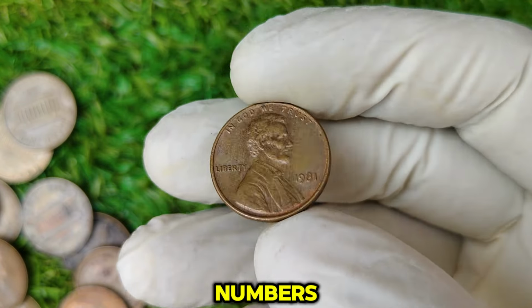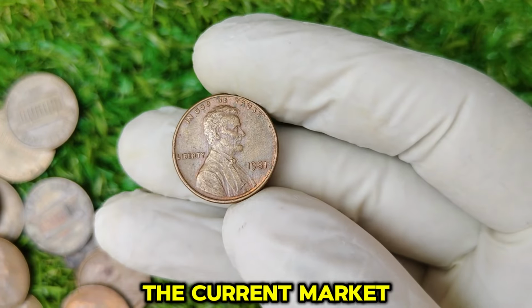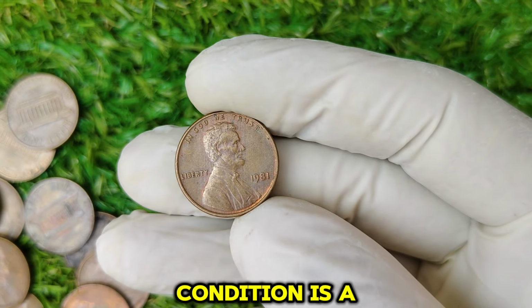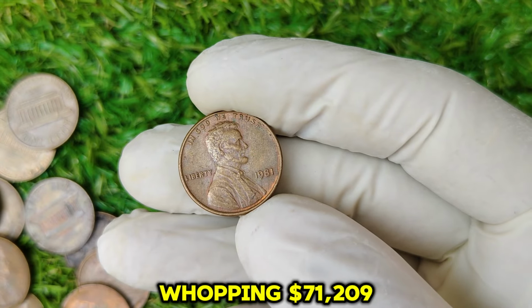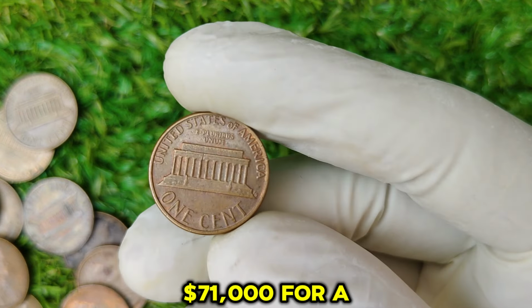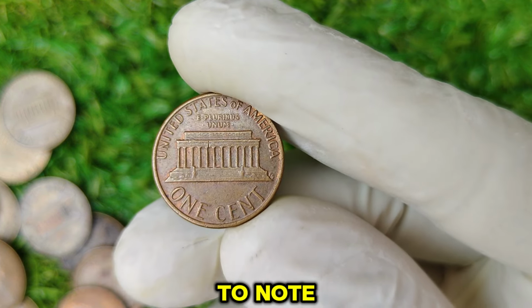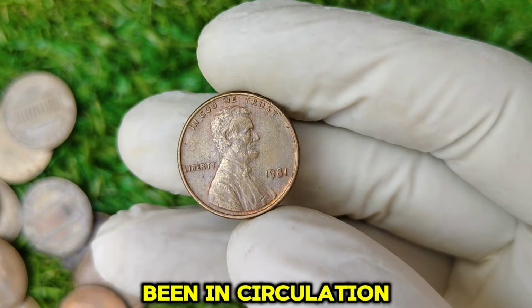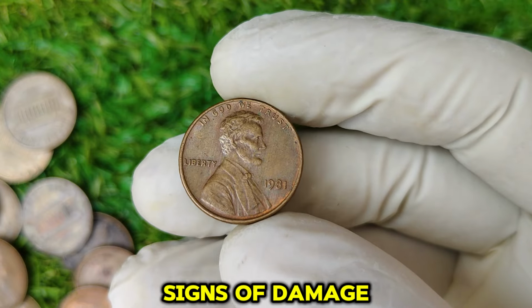Alright, let's talk numbers. As of today, the current market value of a 1981 no mint mark Lincoln penny in top-notch condition is a whopping $71,209. That's right, over $71,000 for a single penny. But it's important to note that this valuation applies to coins in mint state, meaning they've never been in circulation and show no signs of damage or wear.